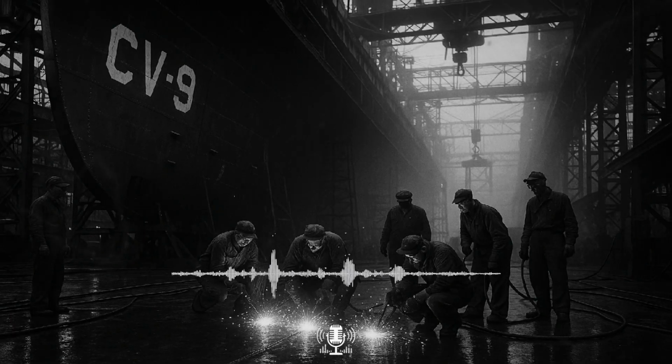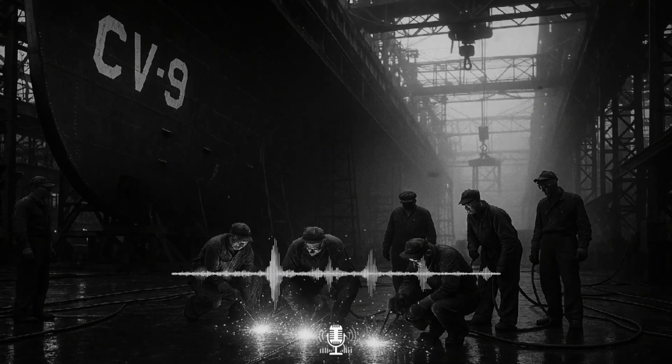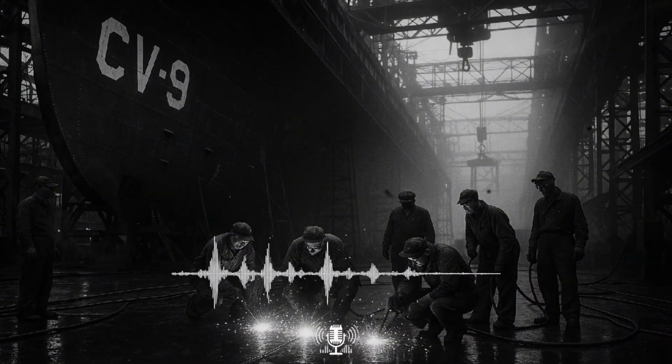By then, Admiral William Halsey's Third Fleet counts 17 fast carriers, the core Essexes surrounded by light decks. Task Force 38 can keep airplanes launching every 90 minutes for days. Japan's naval aviation is collapsing into one-way kamikaze attacks.